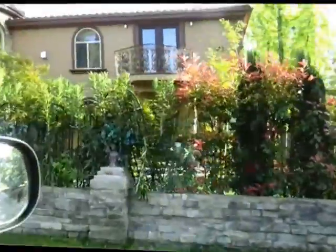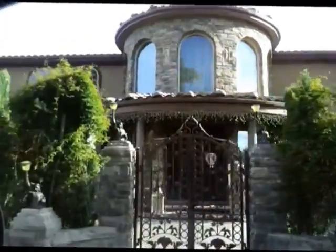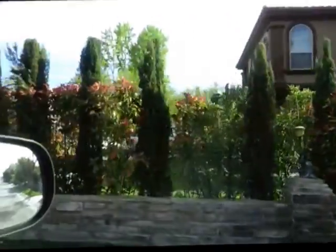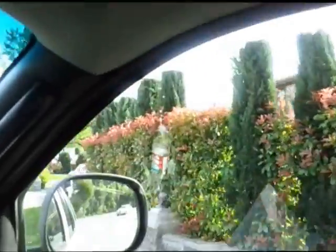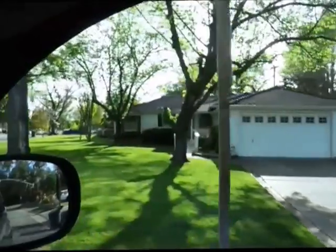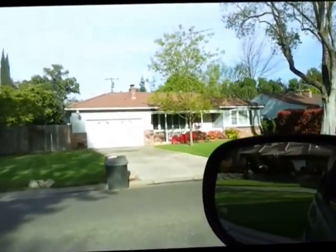Look at this house. This is the neighborhood right behind it all. It's called Arden Park. Looks like Willow Glen or something.